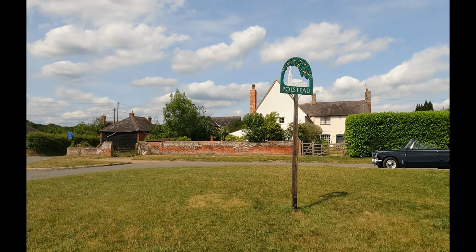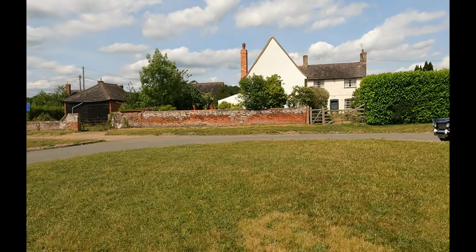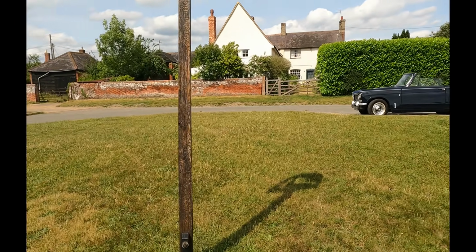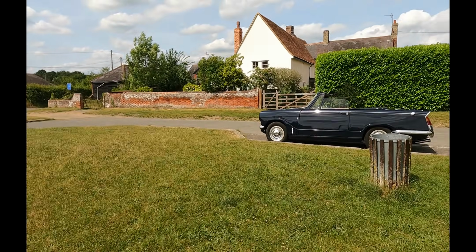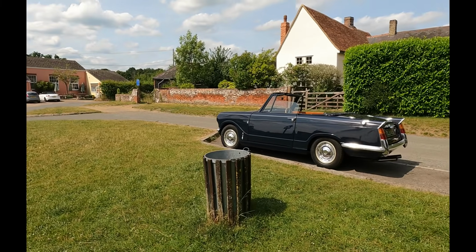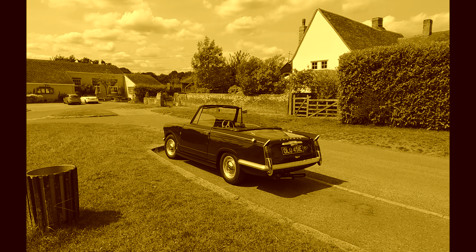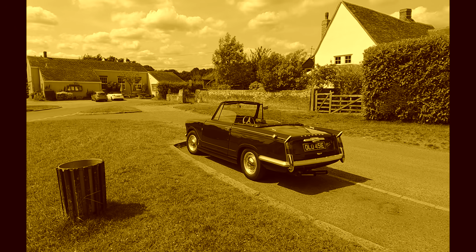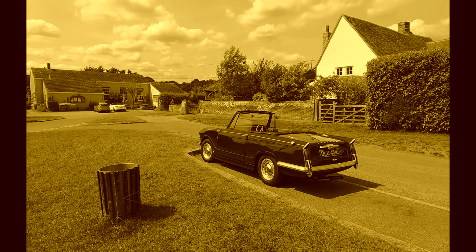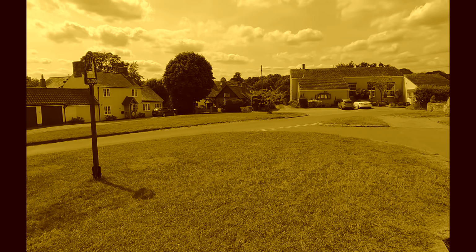We have a wonderful farmhouse, and then the barn's next to it. And if I squint, pretend I haven't got the other cars there, it could be 1976 all over again. And my father's Vitesse coming to this little village right on the Essex-Suffolk border.